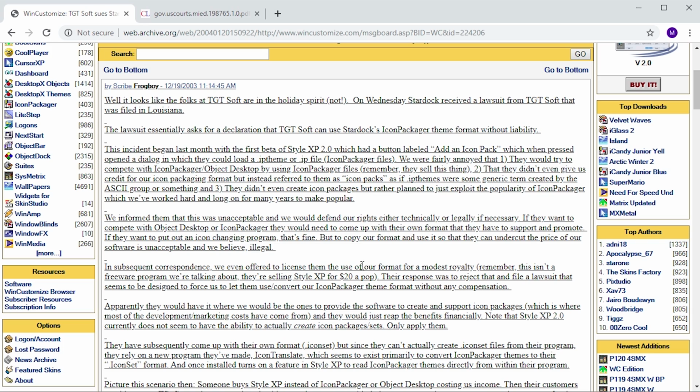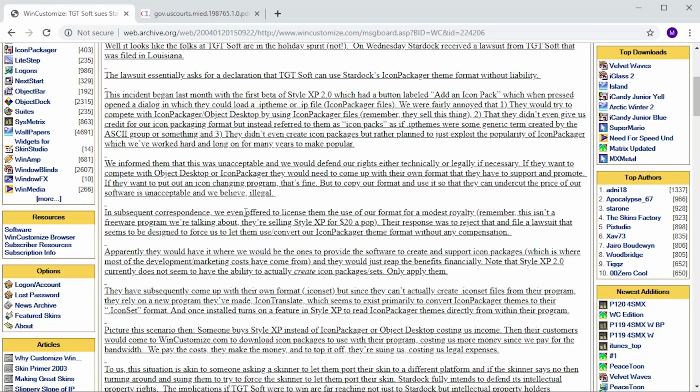Stardock even says down here that when they first heard about this, they obviously didn't want them to do it. They offered to license the file format to them, and they said here that this isn't like they're giving away this program for free. They're charging $20 for it. Stardock is also charging money for their programs.